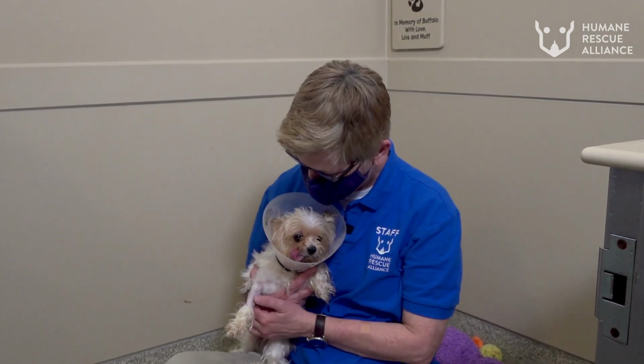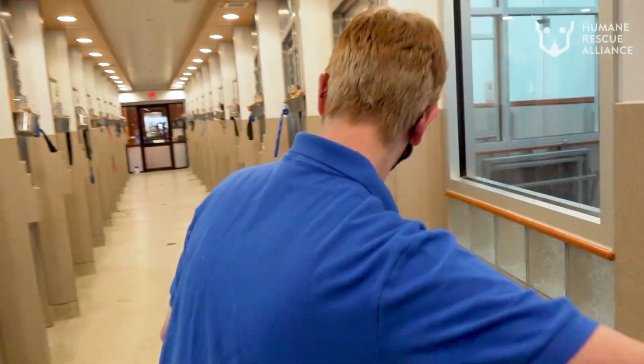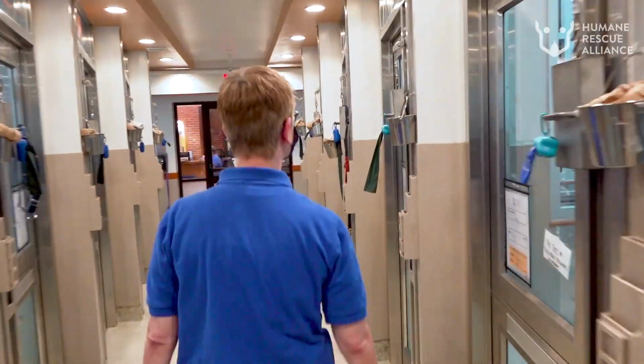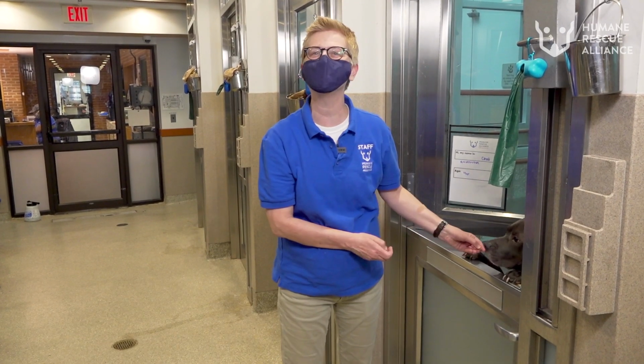This is where we house our small dogs, including little Lily, who recently had a surgery. She's doing really well. And from here, we're gonna head into our main dog kennel. We're here in our main dog kennel with Chad. He's one of our new arrivals.